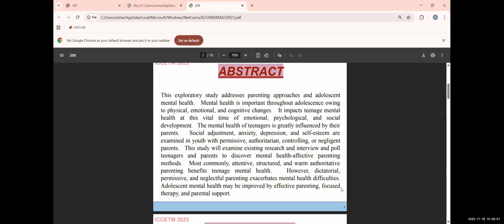Most commonly, attentive, structured, and warm authoritative parenting benefits teenage mental health. So here in the abstract itself, we can understand that the attentive kind of parenting, the structured kind of parenting, the warm kind of parenting, is what most teenagers want. Authoritative parenting is very helpful for the good mental health of the kid. However, directional, permissive, and neglectful parenting exacerbates mental health difficulties.